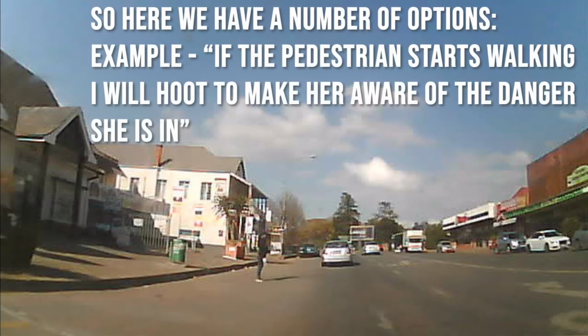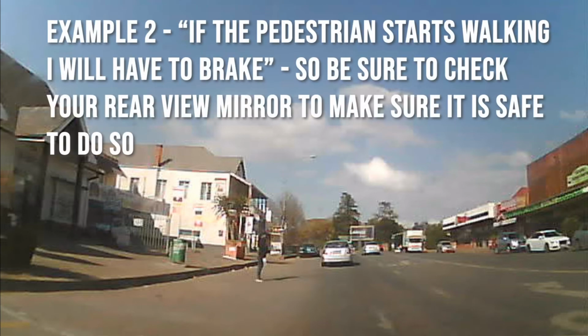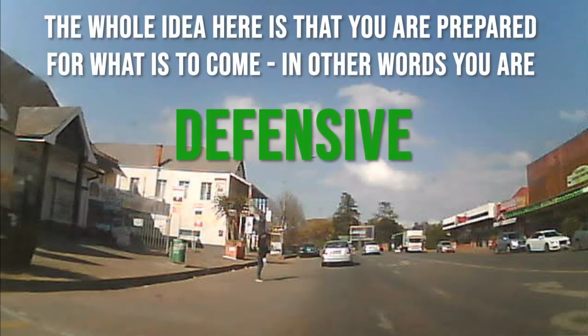So here we have a number of options. For example, if the pedestrian starts walking, I will hoot and make her aware of the danger she is in. Another example, if the pedestrian starts walking, I will have to brake. So be sure to check your rear mirror to make sure that it's actually safe to do so. The whole idea here is that you're prepared for what is to come. In other words, you're being defensive.